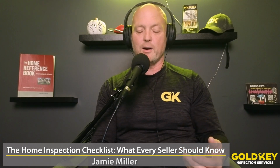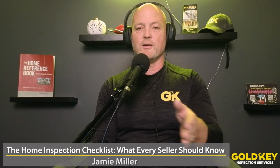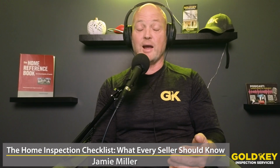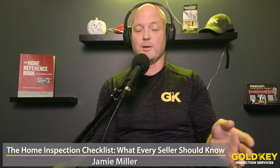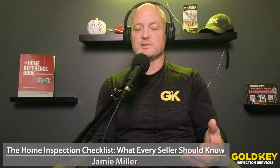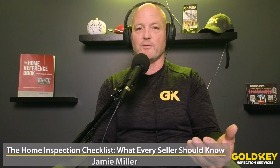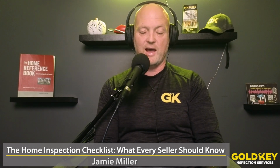Same with objects around water heaters and furnaces or air conditioners. More so the first two, water heaters and furnaces. Inspectors are reasonable people. We're going to move things if we need to get a good view. But sometimes you as the seller have stacked so many things in front of those appliances that we can't even begin to move it. Or if it's some item that could be broken or some items that are just too heavy to move, we're not going to move them. We're going to be reasonable, but we're not going to take 20 minutes to move stuff around your water heater. That needs to be away from it. So get those areas cleared out so we have easy access.